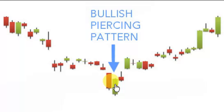The piercing pattern's white candlestick must rise more than halfway into the black candlestick's body. There are 3 additional candle patterns called the on-neck line, in-neck line, and thrusting line, and we're going to go over those at some point as well, which make the definition of the piercing line so strict. These 3 patterns are similar to the piercing line, but are classified as bearish continuation patterns since the second day doesn't rally nearly as much.